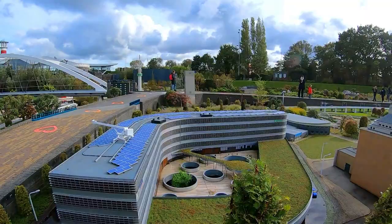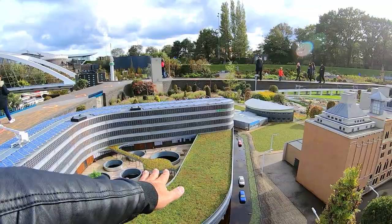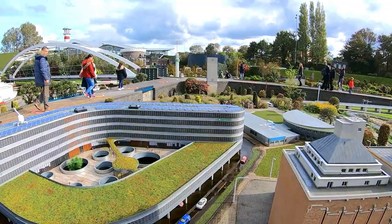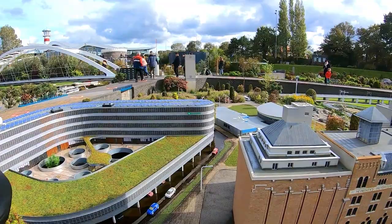Check out these solar panels on top of this building. Pretty cool. And with the grass roof is the Transavia building. So Transavia is a local airline, and Schiphol real estate. I'm not sure what this building is, but it houses probably a Transavia.